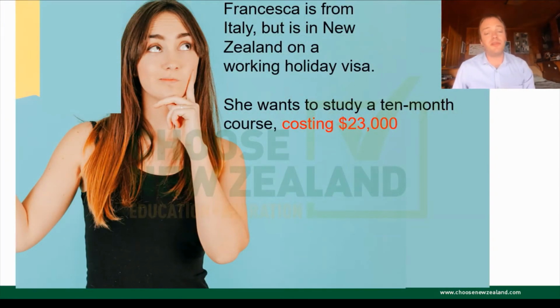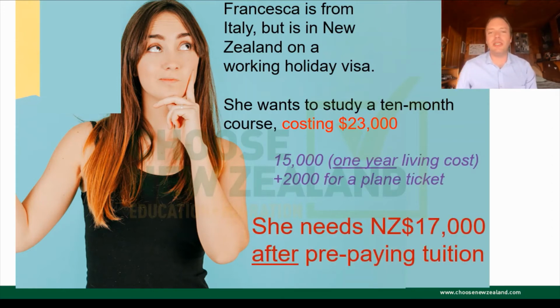Our final example is Francesca from Italy. She's in New Zealand now on a working holiday visa. She wants to study a 10-month course costing $23,000. How much funds are required? Well, she needs $15,000. That's for 1 year of living costs. Even though her course is 10 months long, any course longer than 9 months, you need to round up to the nearest year. And she needs $2,000 for a plane ticket back home.